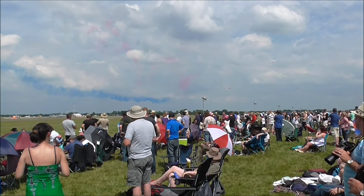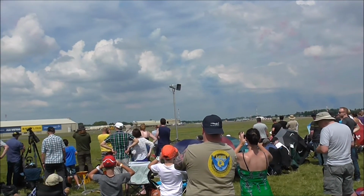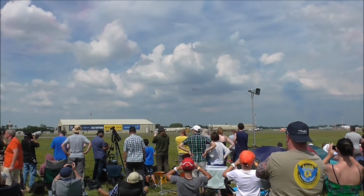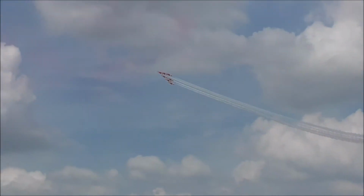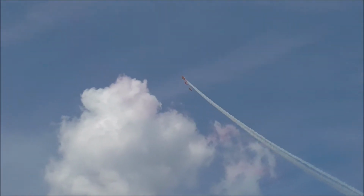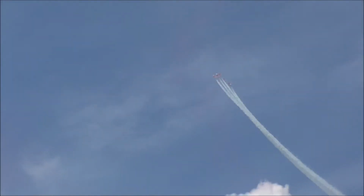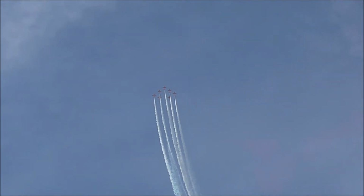Being joined by Reds 8 and 9. In fact, Red 1 pulls them up at 4G in a 7-ship Vixen formation. He's now twisting this loop towards us through 90 degrees in what's known as a quarter clover.